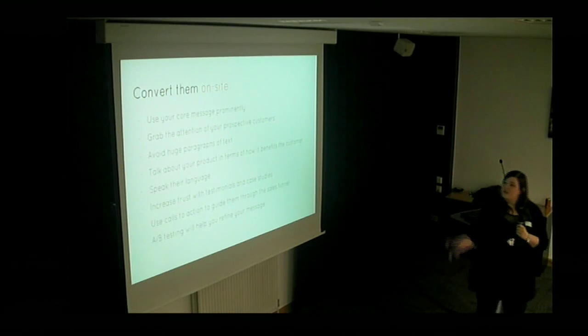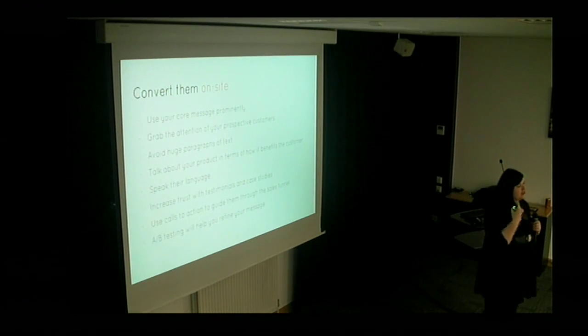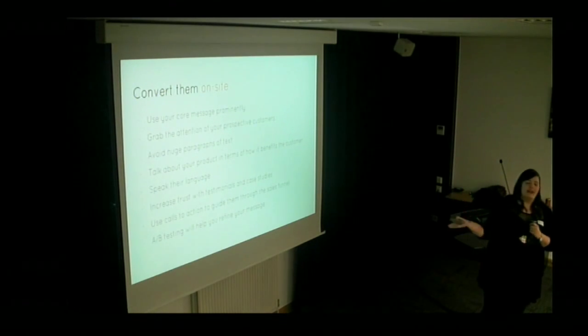Avoid the huge paragraphs, and talk about your product in terms of how it's actually going to benefit them rather than what you do. So don't just say, we do this, we do that. Say, we can help you do this, we can help you do that. That's what they're going to be interested in, and that's what's going to make them want to take the next step and contact you. Speak their language as well.